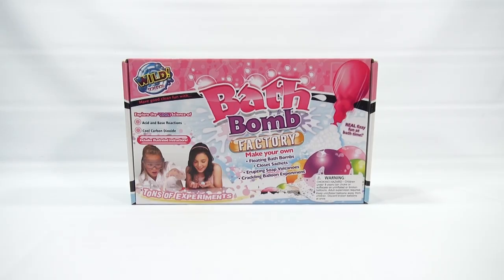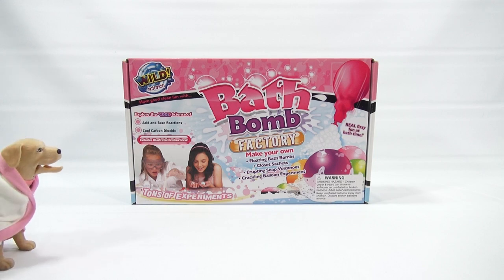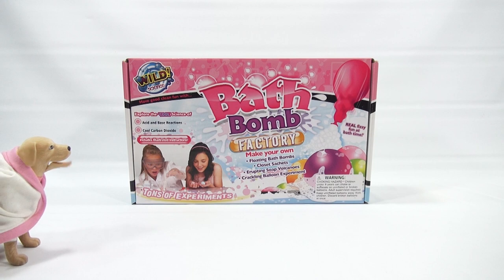Hey, it's Lucky Penny Shop, and it's time for another science kit. This is the Bath Bomb Factory from Wild Science, and today we're going to actually make bubble bath.